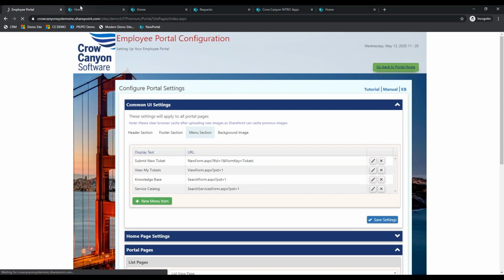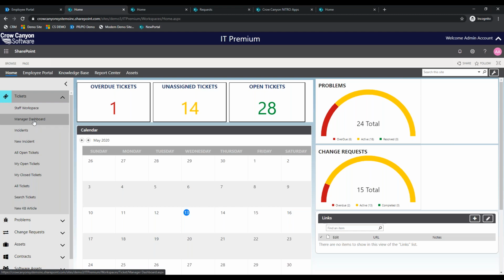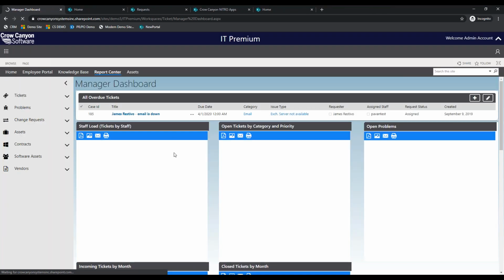Now, once the request is submitted, it gets pushed to that back-end department. So in this case, it's IT. An IT ticket is created. You have different workspaces. If you're a manager, you can get routed to your manager's dashboard, and you can see things that are a little bit more report heavy. Overdue tickets, live reports.